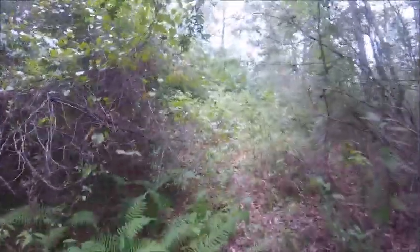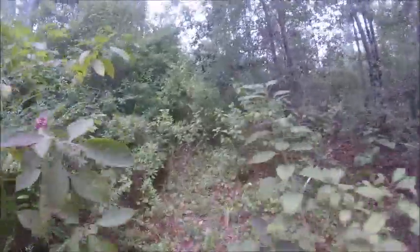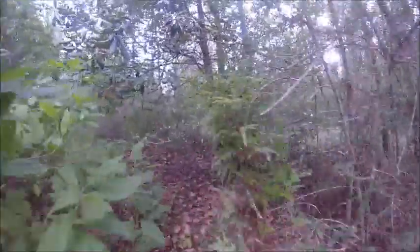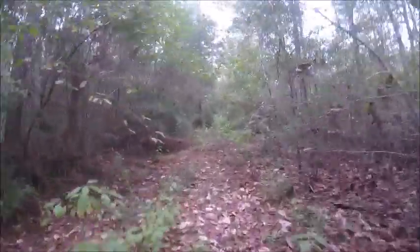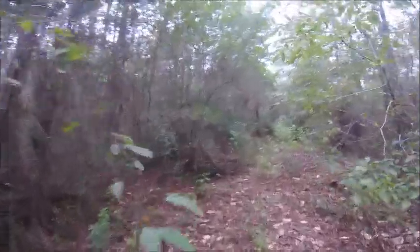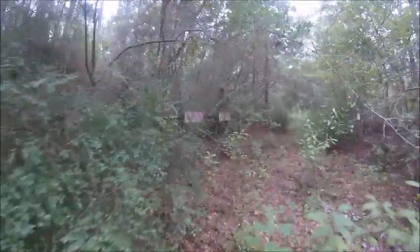Well, you got nice fresh water down below. And this is supposed to be a getaway camp, just to get away from everybody. I want to show you this and make sure it's still good, make sure no trees have fallen in the location. This is after Hurricane Ida.